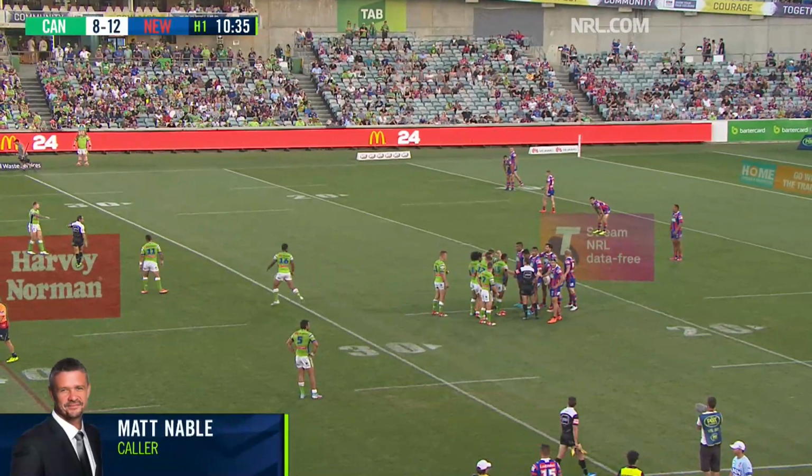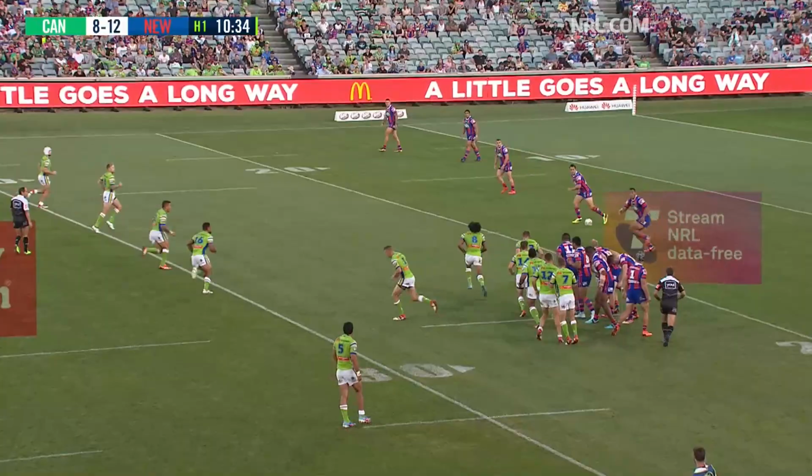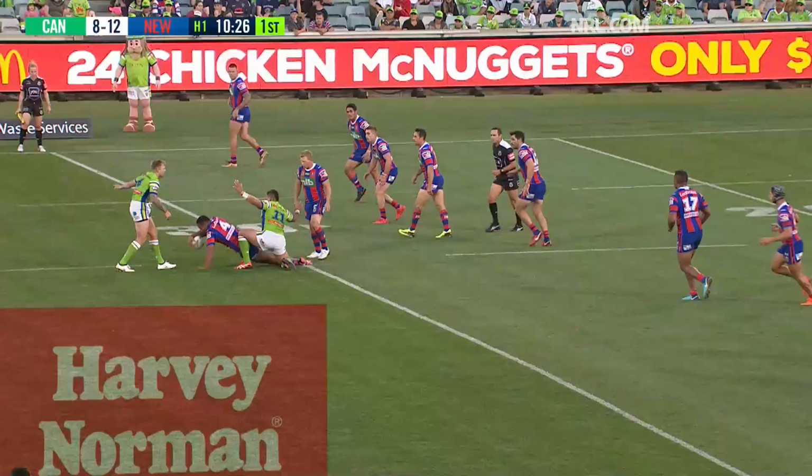It's an important 10.5 minutes here for both sides. Saw the Raiders fall out of the game up on the Gold Coast last week, and the Knights, well, they ended up in a contest right down to the wire, going to Golden Point. It's been a terrific first half.